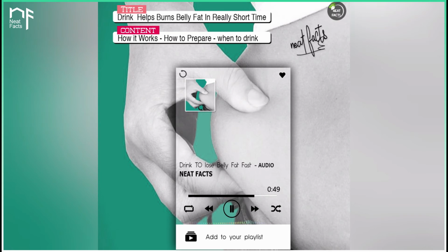How should I take this drink? Take this drink before bed. You will feel more energetic and you will notice how your belly fat will fade considerably within a few weeks.